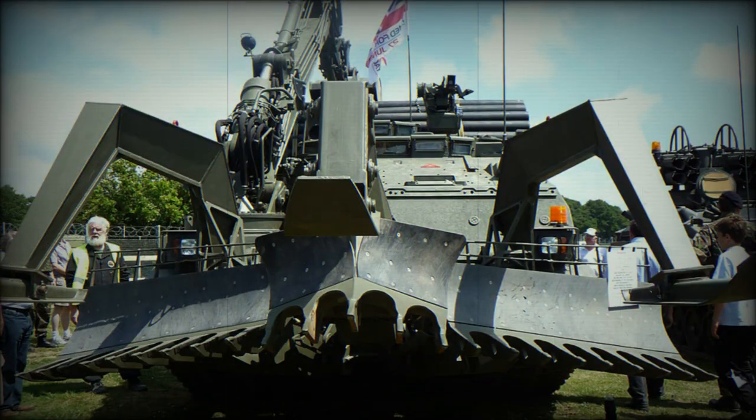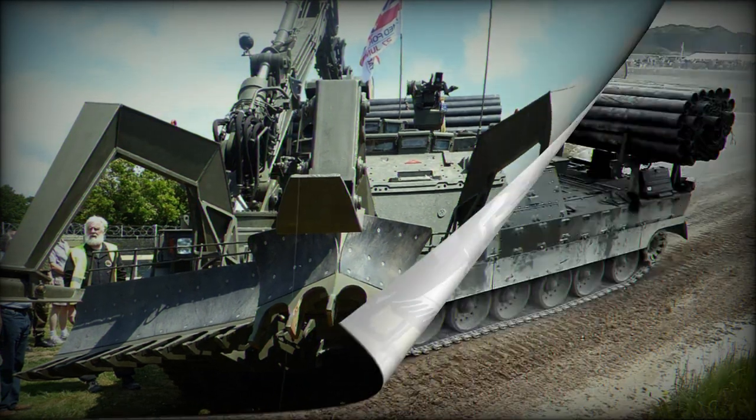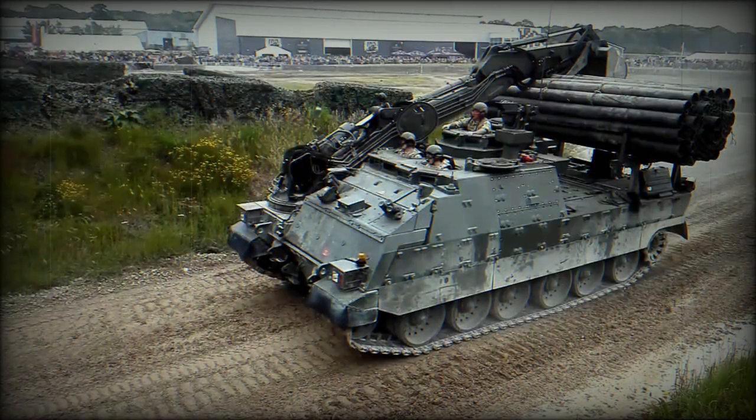Primary mission of the Trojan is to clear pathways through minefields, creating safe lanes for other vehicles. It allows assault units to move rapidly through minefields, before enemy forces establish defenses. It is also used for many other engineering tasks. A total of 33 Trojans were built for the British Army.